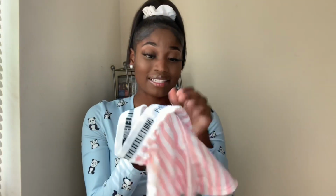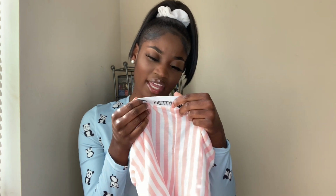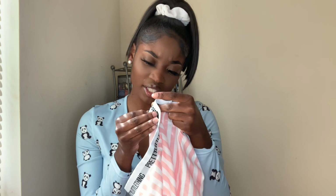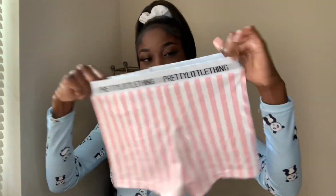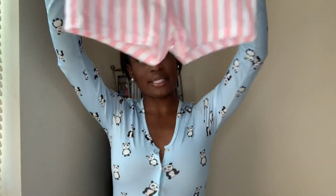I got these in a size, what size is this? It's a UK 8. Is that an 8? The numbers are fading. Yeah, it's a UK 8 and US 4, so hopefully I can wear them. I'm not thick for real, but the band kind of feels tight, and you know they say if you put it around your neck and it's too tight, then you probably can't wear it. So we're gonna see. I might get squeezed into these. Like I said, I'm not that thick.